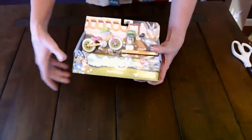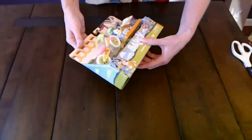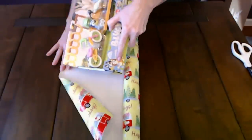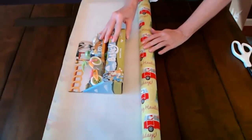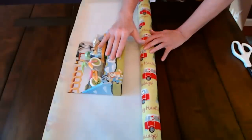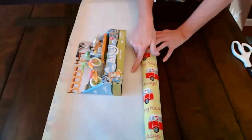Our next item, we have Bluey's bike. Isn't that so cute? Look how cute that is. All right, let's cut some paper. This lengthwise with no problem. So what I'm doing is, this is one of the longer tubes of wrapping paper. So a lot of times you can wrap things lengthwise so you don't have to use as much paper. So I'm just trying to figure out how far to go to have enough to go halfway up.